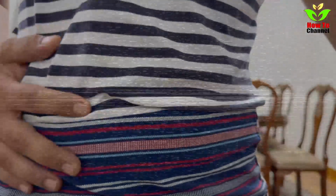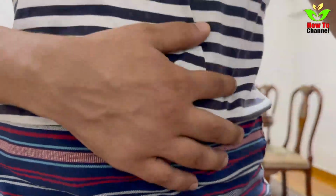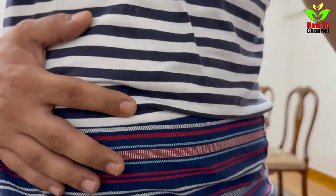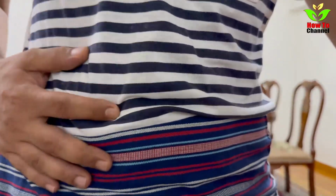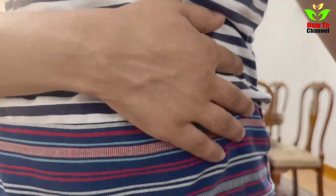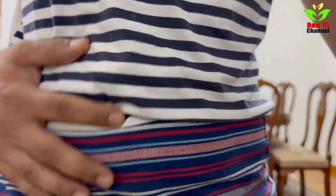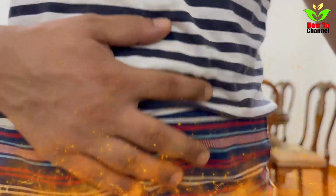3. Green tea. Sip your way to a slimmer waistline. Green tea is rich in antioxidants, especially EGCG, which boosts fat burning. Drink up.